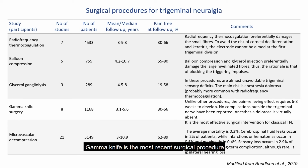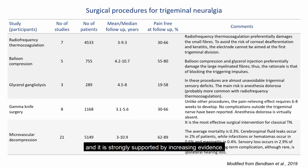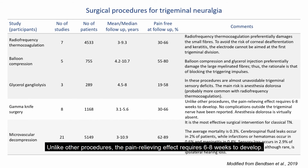Gamma knife is the most recent surgical procedure, and it is strongly supported by increasing evidence. Unlike other procedures, however, the pain-relieving effect requires 6-8 weeks to develop. According to the latest guidelines, about 50% of patients have pain relief with this procedure.